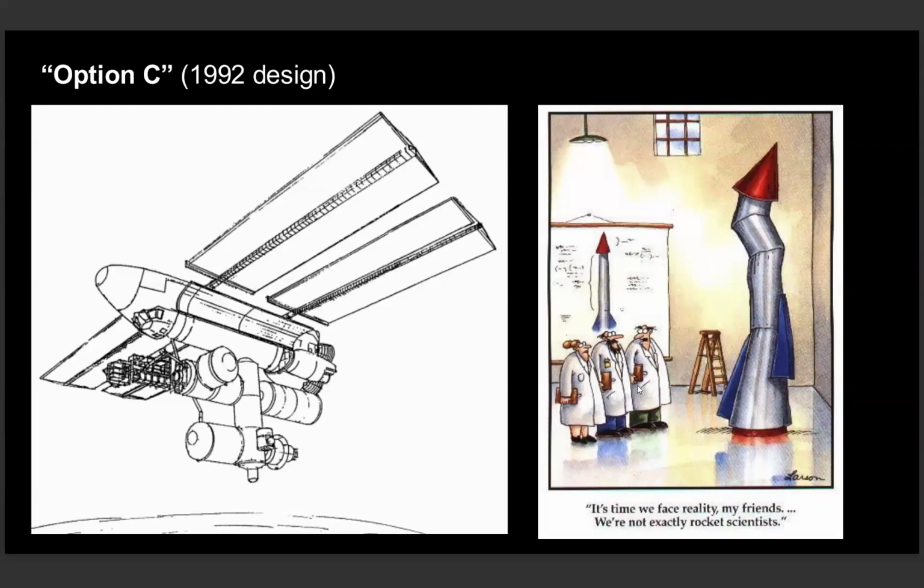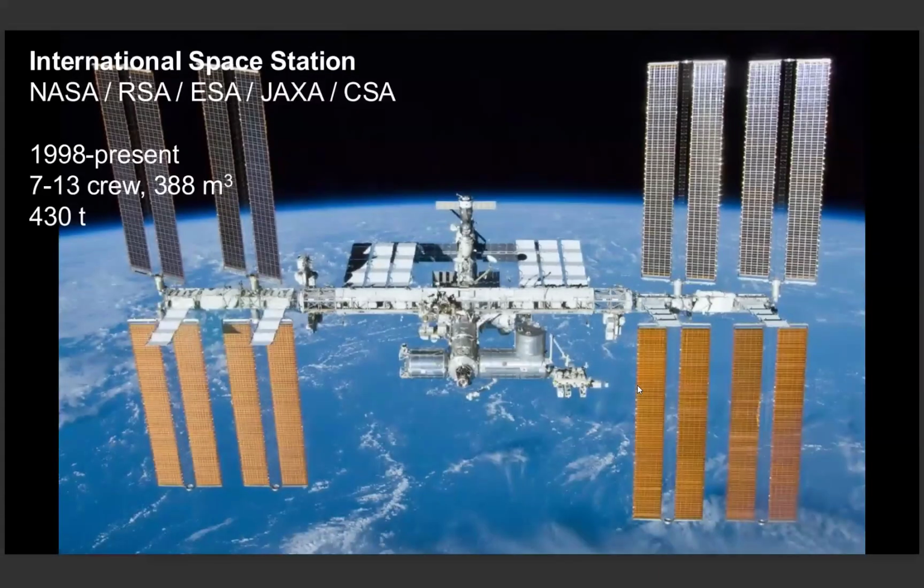Everybody looked at us in horror, especially the international partners who were like, you want us to stick on our modules on that? So this is when the Russians came in. The Russians took their Mir 2 space station and proposed combining it with this International Space Station, and that's where we ended up.